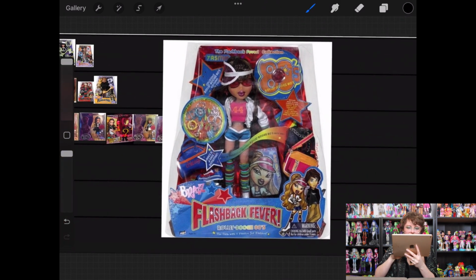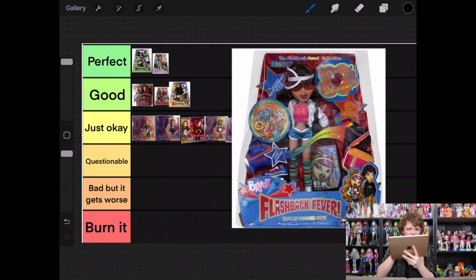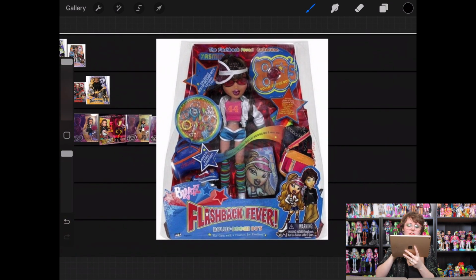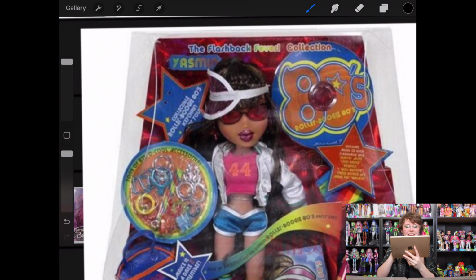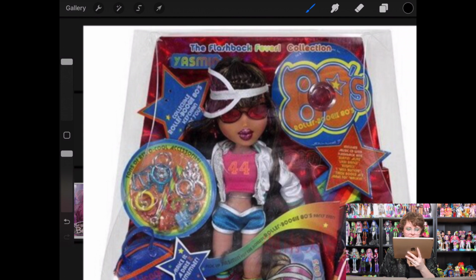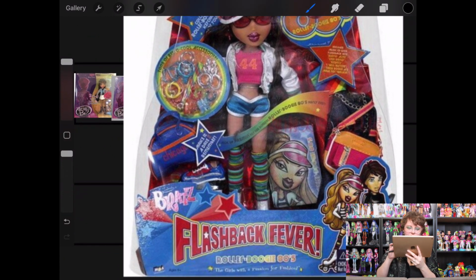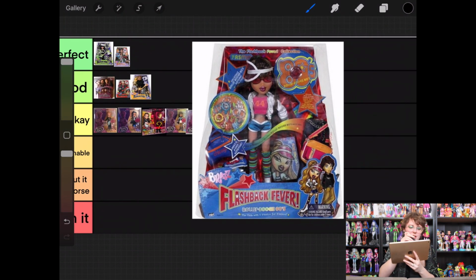And then lastly, to round out the Flashback Fever line, we have got Yasmin from the Roller Boogie 80s. Didn't we already have, wasn't Chloe from the 80s? Am I crazy? No, I think I'm right, but that's fine. She's like a different inspiration from the 80s. I do think I like this one a little bit less. I'm really, really not vibing with that visor. I don't know. The shorts are fine. Like, the whole outfit I don't think is the worst. The socks are kind of funky. And I can't see her shoes, but in the art she has roller skates, so I'm going to assume that she got to have roller skates. I'm going to put her into just okay.